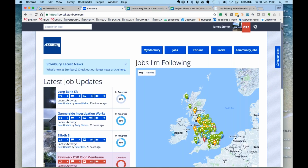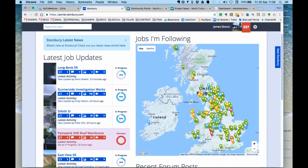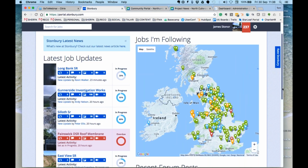So this is the screen. As Managing Director of Stonbury, we're allowed to use ourselves as an example, but also I get to see everything. So if you're a client and you log in, your map would look very different. It would just be your area. And again, within Stonbury, depending on who you're managing, who your clients are, your map would be very different. So luckily, I get to see everything.